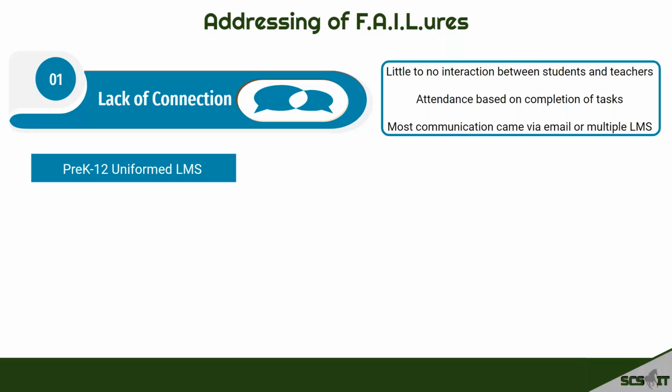So what we ended up doing was just saying, for the sake of ease and the buy-in that we had, and that we are also a Google reference district, that we just went Google Classroom pre-K through 12. That helped solidify the direction of where our students and teachers would go.